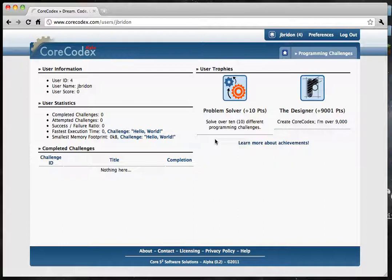There's also points associated here, so every account not only has achievements, but also points. It's just a nice way to show off to your friends, again, to really try to help people get enthralled by programming, to really get into the idea of, I want to write the best code that I can. And of course, on the left, you have general user information, user statistics. This is yet to be filled out because we haven't connected that to the server, to the database yet.